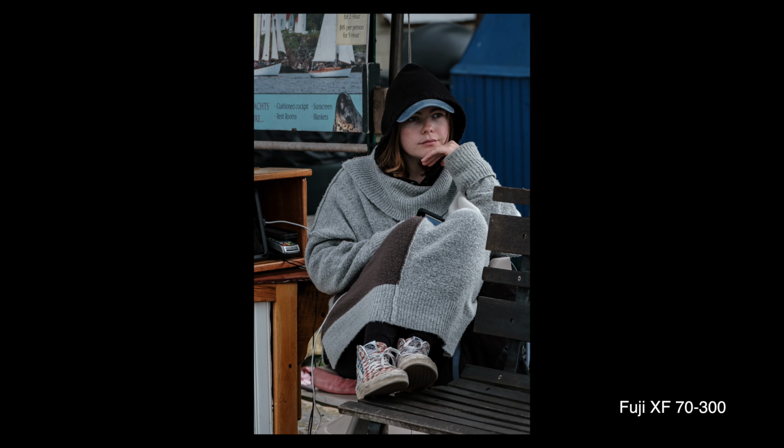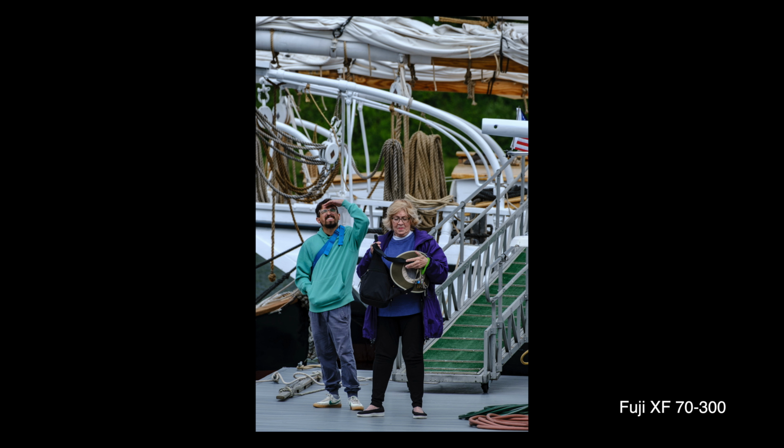Now, all these shots were made with the Fuji XF70-300. This young lady here was taking tickets in the shade, and she was kind of cold and all bundled up. Now, this couple here was busy investigating the windjammers in Camden Harbor, and I really loved the way the lines and the sails were all hanging over them.